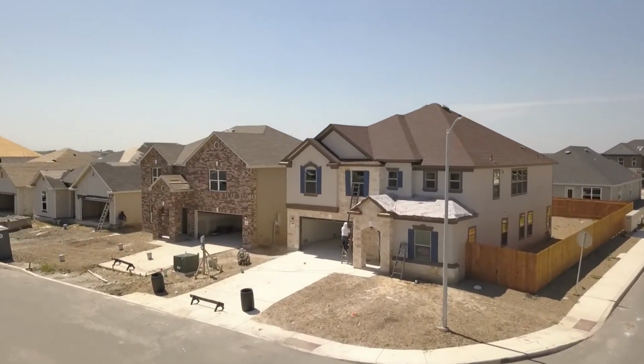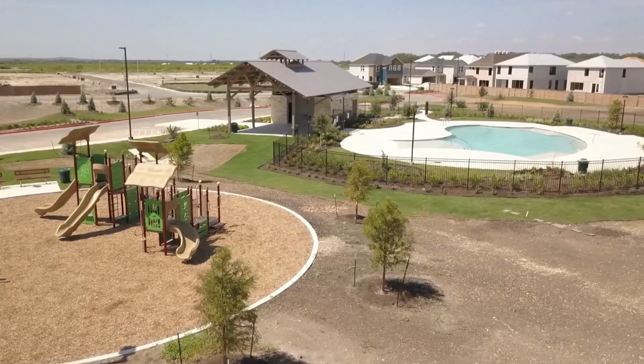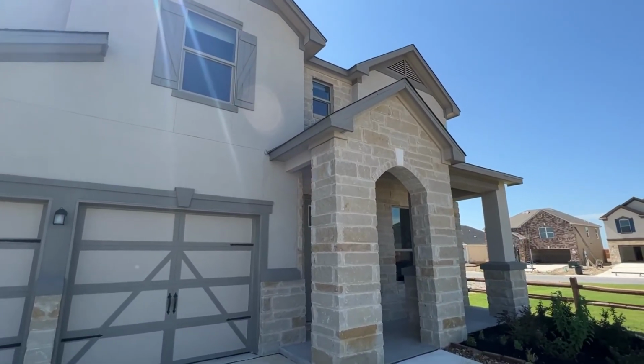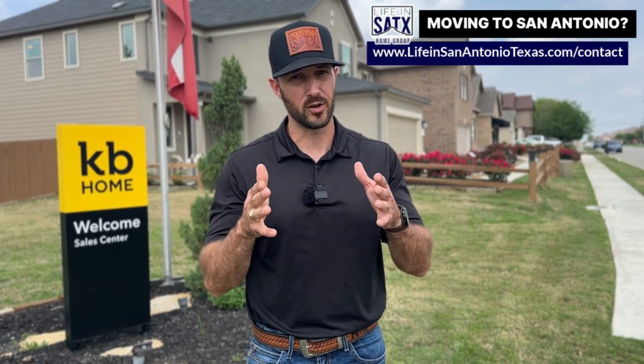entire process from selections to finding the right lot, finding the right floor plan, and then closing and doing all the inspections along the way. So it is a process that I'm very familiar with helping with you on that. If you got any questions about that, don't forget to reach out on that.